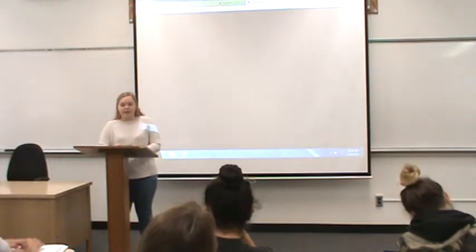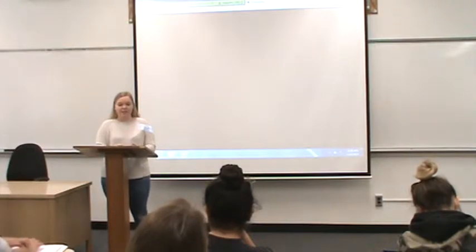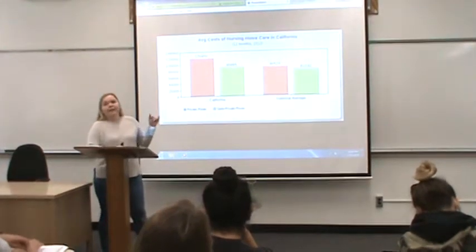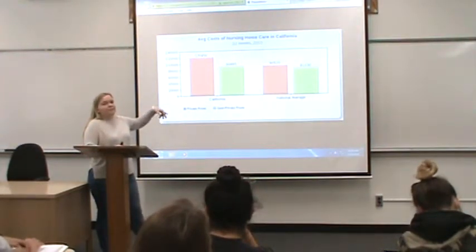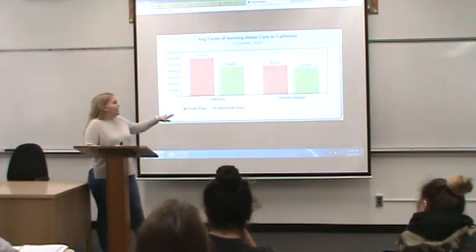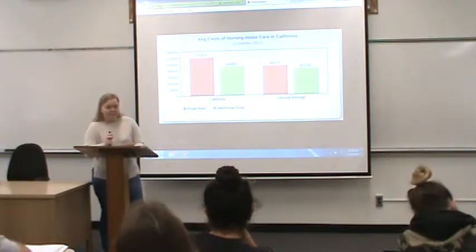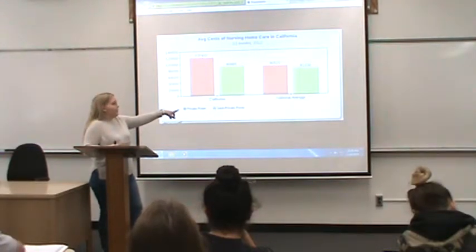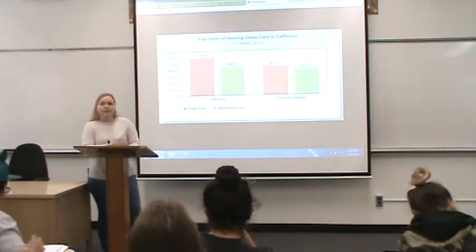There are some good things about convalescent homes that I explained, but next we'll go on to the other spectrum, the disadvantages. So first, the expense. This is a chart showing the average cost of care in 2012. The private room, which is the red, means 2-bedroom beds, and then the semi-private room is 4 beds per bedroom. So in California itself, for a semi-private room, it's more money than a private room, and then the private room is $120,000.